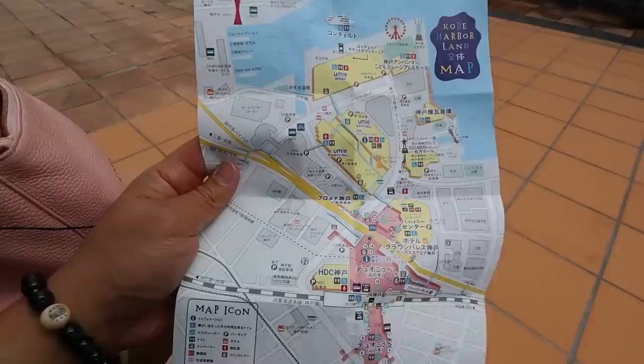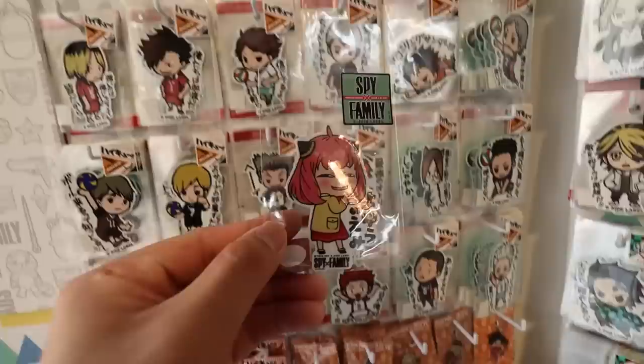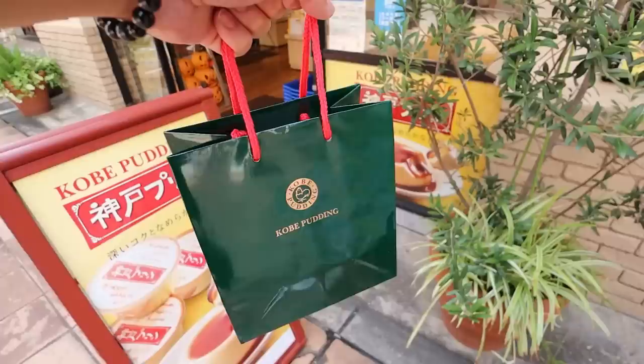Keeping it real old school with the tourist map. Watashi wa gaijin desu. I'm getting these two stickers. We're gonna grab some Kobe pudding. Let's try it out.